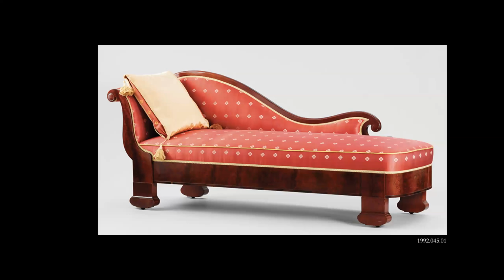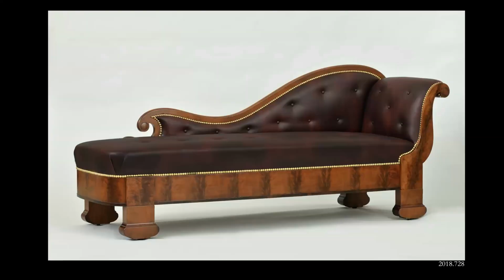3 are presented in their Jenrette era silk upholstery, but the 4th, acquired in 2019, was reupholstered following an investigation which uncovered evidence of the original faux leather fabric and brass tacks from its Manning era appearance.